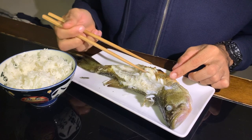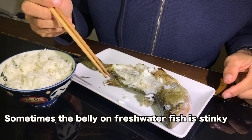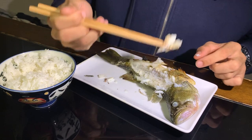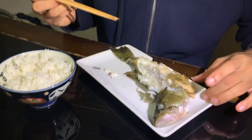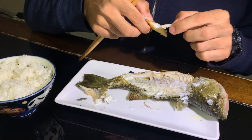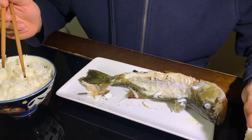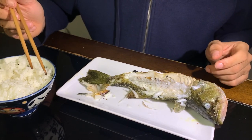Oh, let's try this belly right here. This might be kind of fishy, we'll see. Mmm, not really. Definitely oily. Nope, the belly is totally fine too. Mmm, wow, this is an A+. You just gotta be able to eat around the bones, but all right. A big piece of belly meat right here. Mmm! Anyone that says bass aren't good, maybe it's because the water isn't super nice, because if it comes from clean water, it is delicious.